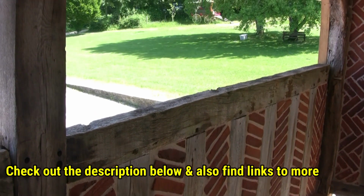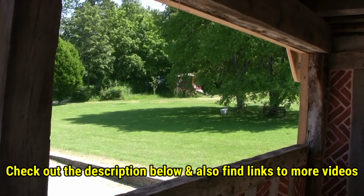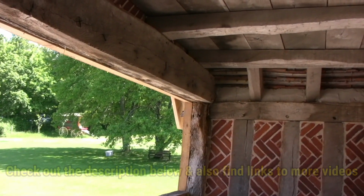Check out the medieval village of Titchfield. There's not many villages that can boast about being the venue for a royal wedding. Titchfield Abbey was the venue for the wedding of Henry VI.